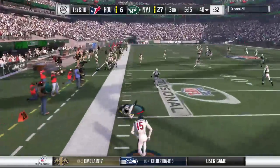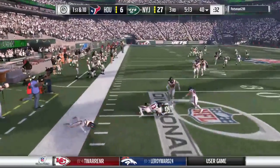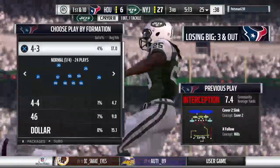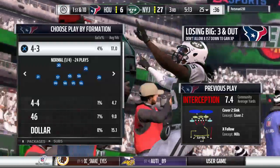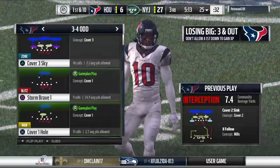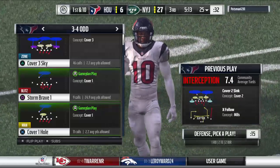And he's going to be intercepted a 3rd time. Picked off by the safety, Calvin Pryor. And his guys will take over at the 25-yard line. So here's the Jets offense now as they get ready for their first possession of the second half.